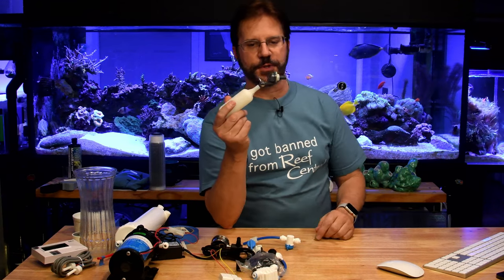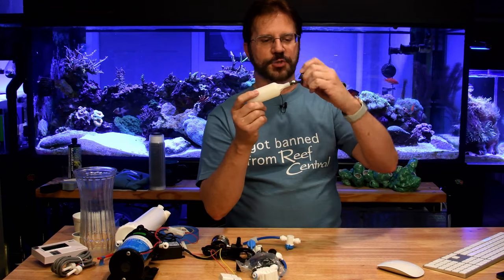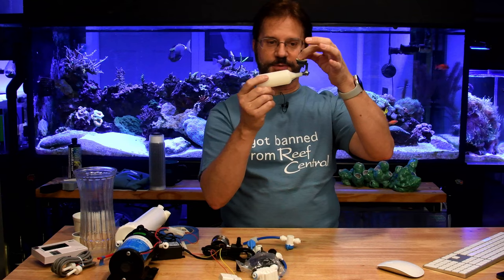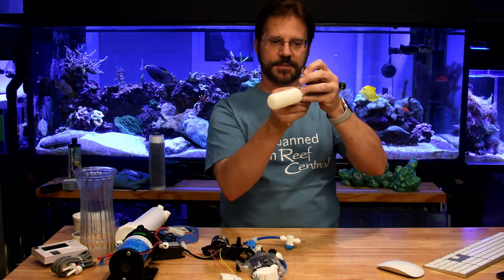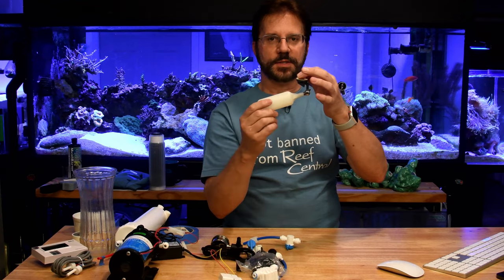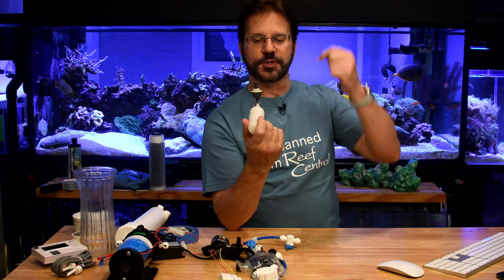These are adjustable float valves, and you saw how you could adjust it to raise and lower this part. But what you didn't know is you can install it this way too. So it can be installed in the lid of your top-off container and adjust the float to whatever height you need. And then it does its job to not overflow the container.